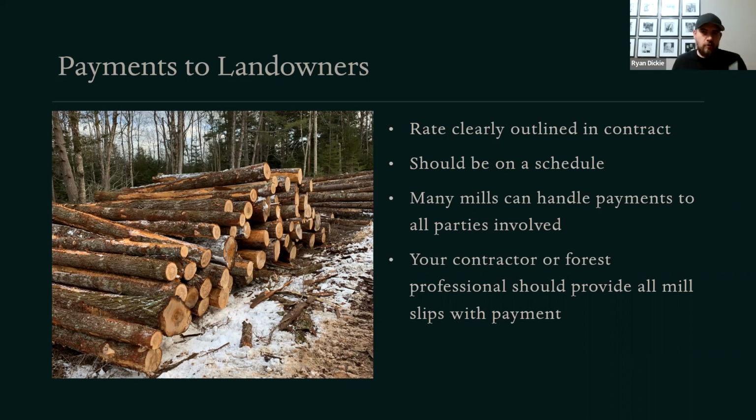And then to say that both of those mills and most mills in the province, especially if your contractor or your forester has a relationship with them, they can actually set it up. Like if I was selling logs to Elmsdale Lumber and I had a rate for the guy cutting the wood, rate for my trucker, rate for the landowner, and maybe a rate for myself as the forest professional, I can tell them exactly what it is, and they'll make the payments to everybody involved.